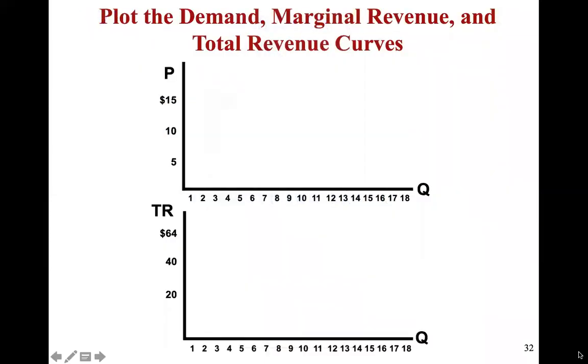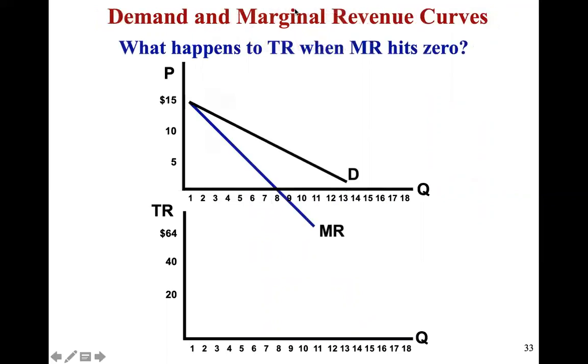Okay, let's take a look at this scenario where we look at our demand curves, our marginal revenue curves, and then our total revenue curves. What we just derived from that last slide is a downward sloping demand curve and then a steeper marginal revenue curve. And I'll talk about it a little bit more in class. This is known as the monopoly gang sign. We have a downward sloping demand curve and then a steeper marginal revenue curve.